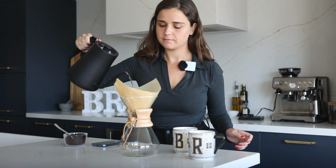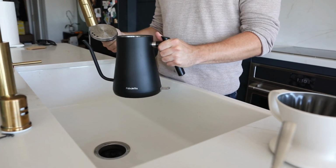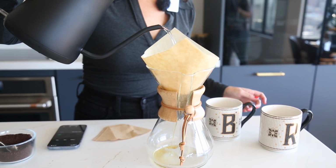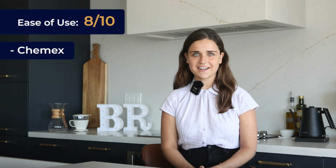As a first-time user of the Chemex, there was a bit of a learning curve. There's quite a few steps to follow, like getting the filter ready, then letting the coffee bloom, but it's all part of the experience. Chemex also recommends using a gooseneck kettle to control the water flow and their specialty Chemex filters. We tested these to see how they compare and found that they are thicker than most filters, so they produce a very clean cup of coffee. It's big enough that the coffee grounds don't overflow as well. Overall, it gets an 8 out of 10.